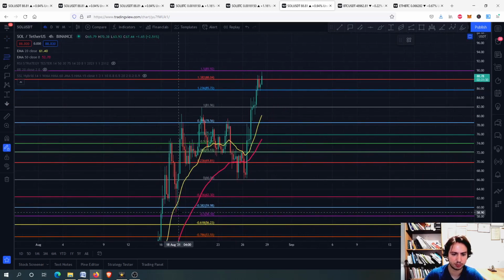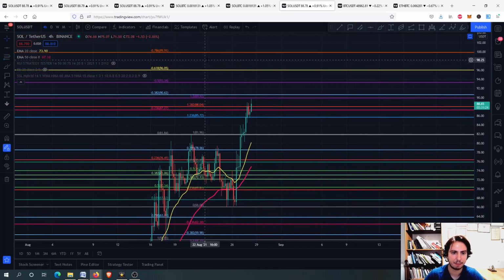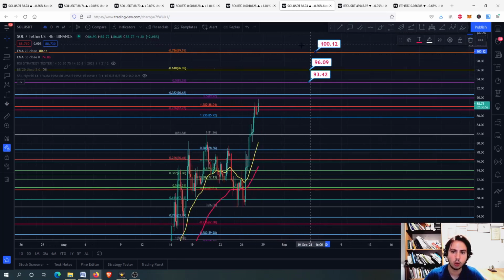If I draw the Fibonacci from this bottom right here up to this top, then the minus 0.618 and the minus 0.786 is at the 100 Tether USD. So yes, Solana 100 Tether USD is possible. However, we need to wait a little bit and see, because we have some important resistance levels, and especially the minus 0.618, which sits at around 95 Tether USD. So what I will do is I will have the next price targets for Solana, 93 Tether USD, 96 and 100 around there Tether USD, which I think if we go there, then we will start a little bit of a retracement. We will see about that though.